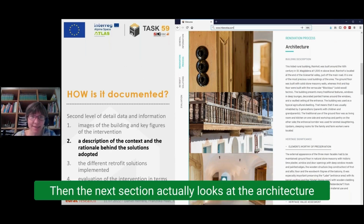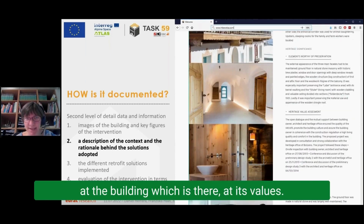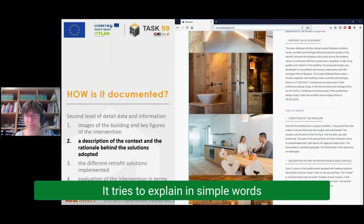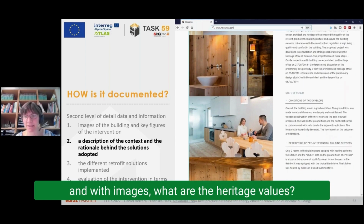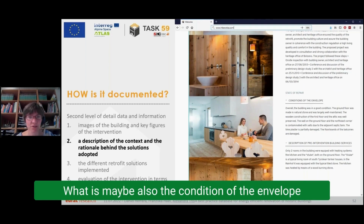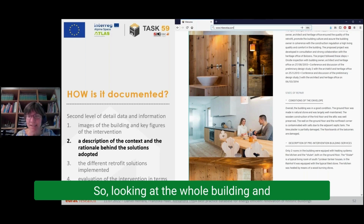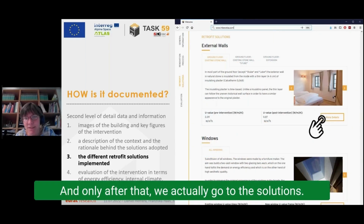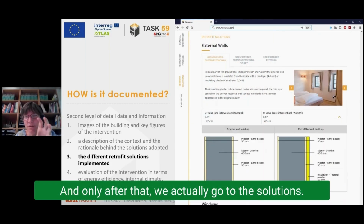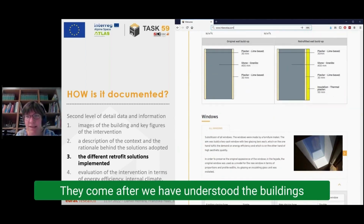Then the next section actually looks at the architecture, at the building which is there, at its values. It tries to explain in simple words and with images what are the heritage values, what are the important things to preserve, what is maybe also the condition of the envelope before the intervention, what were the specific needs. So looking at the whole building and its values, its status. And only after that, we actually go to the solutions. Yeah, they come after we have understood the buildings.